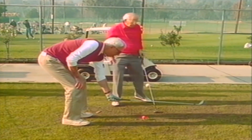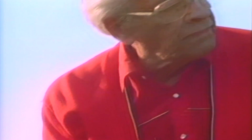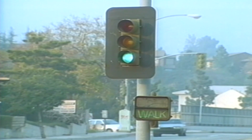At the first tee, a friend helps line up the shot. Bill has to rely upon his peripheral vision. He sees something like this. Everyday activities like crossing busy intersections are difficult with macular degeneration, and reading a newspaper is nearly impossible. To date, there's no cure for the disease, just measures to keep it in check.